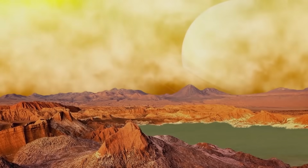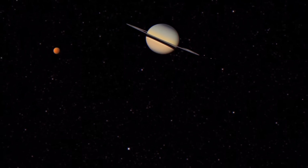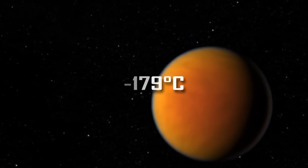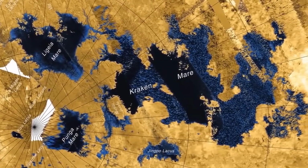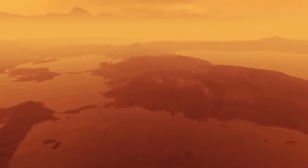So how does it have an atmosphere with rain, ice, and liquid surfaces? Titan is much colder than the Earth, with surface temperatures around minus 290 degrees Fahrenheit, minus 179 centigrade. Although it sounds like we're talking about water, Titan's atmosphere is 98% nitrogen and 2% methane, and the seas and lakes are liquid ethane and methane. Even though its northern hemisphere is home to small liquid lakes, it's not really liquid at all. With these extremely cold temperatures, ethane and methane behave much like liquid water.